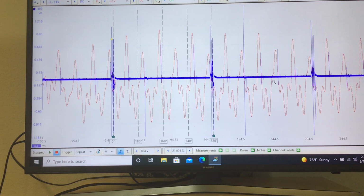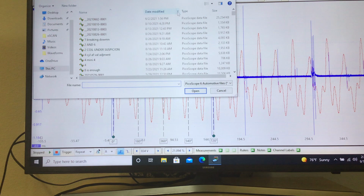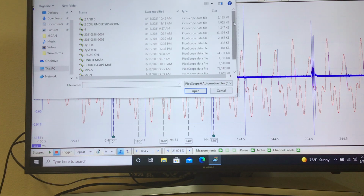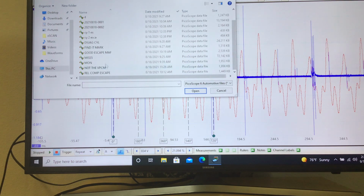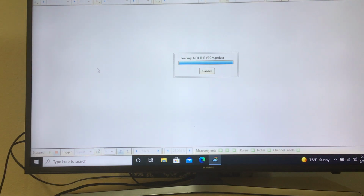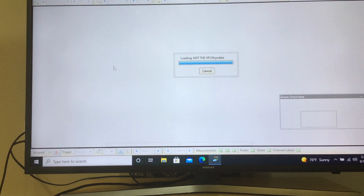So basically, the next thing I did was I got the vehicle to act up, and I will show the capture, and we'll take a look at what we found. That was shot on the 18th, and here we go. It turned out that we had a bad coil. We had a bad coil in cylinder number 2. It'll make sense once I show you the capture, and we'll analyze it one channel at a time.